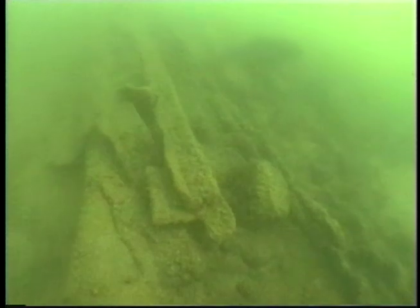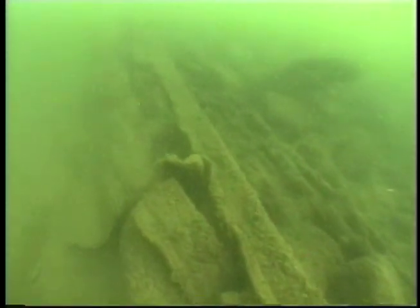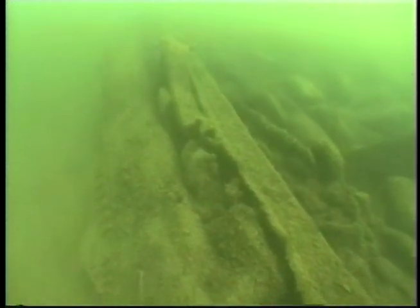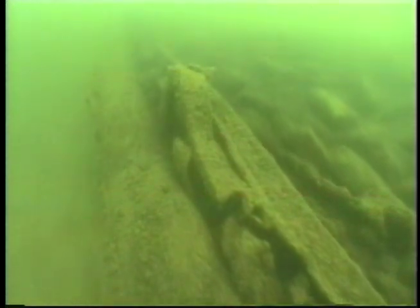The Turret Chief may have survived the worst storm of our century, but destiny would only allow her a name change and conversion before Mother Nature would finally take this turret ship for good.